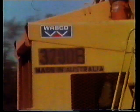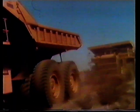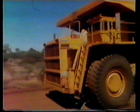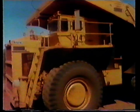The trucks were originally bought by the Hammersley Iron Company for its Tom Price mine site, but the company soon found the giants were incompatible with the rest of the site's equipment. At the same time, the Mount Newman Company was looking to increase its fleet, and a deal was made.